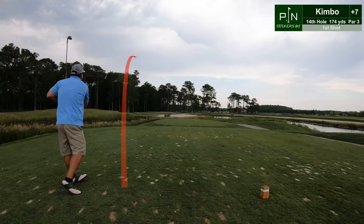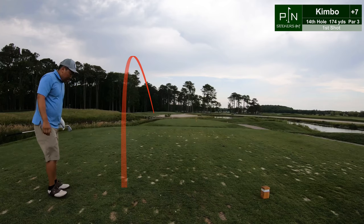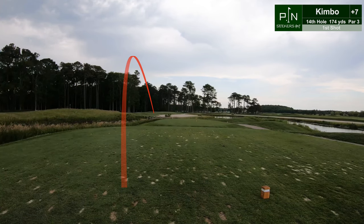Nice shape. Gotta get some legs. Get up. Oh, that's a nice big bounce for you. All right, just right out on the front. Just right on the front. I will take that.